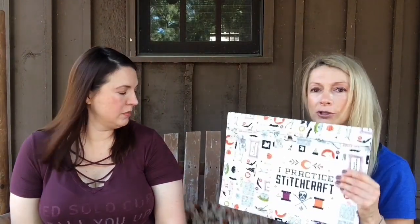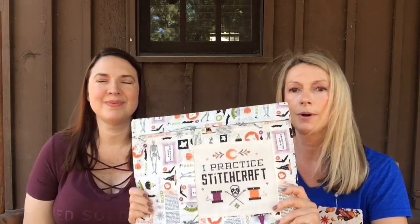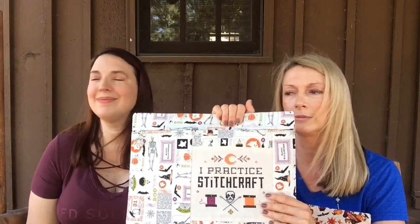But from the retreat, probably my favorite thing are the project bags. I love project bags. But these were stitched by this one. Jennifer, I believe, said she stitched this from Lila May.